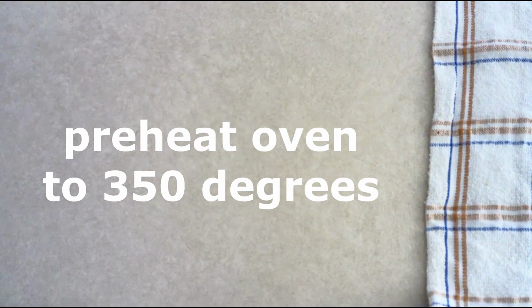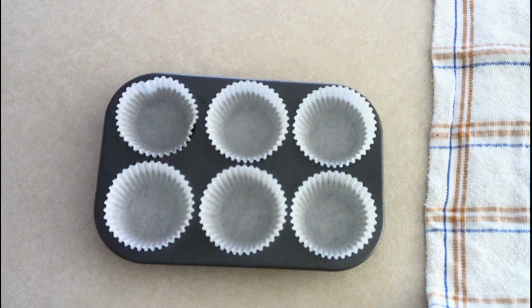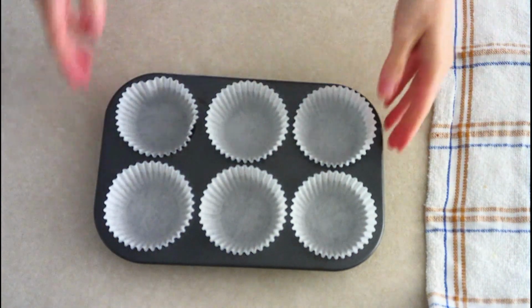Preheat your oven to 350 degrees. Line a 6 to 8 cup muffin tin with paper liners, or you can lightly spray 6 to 8 muffin cups. You just want to make it to where the muffins aren't going to stick.